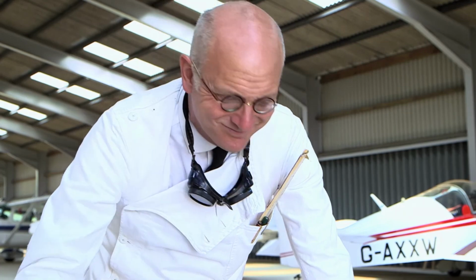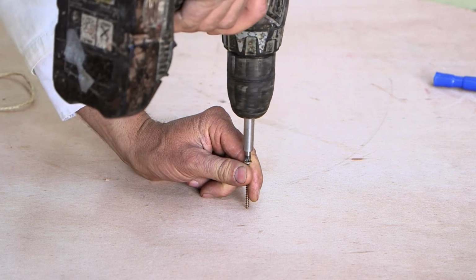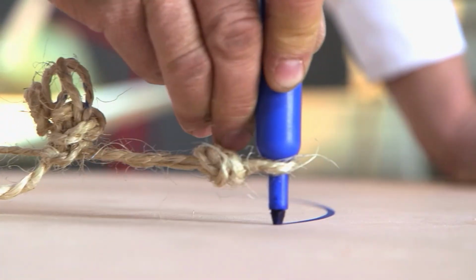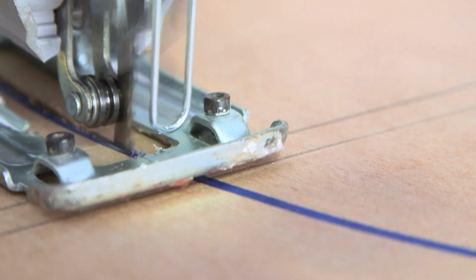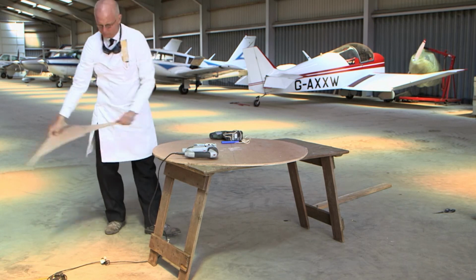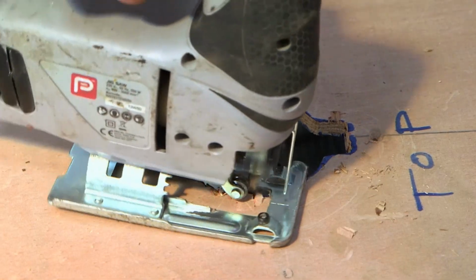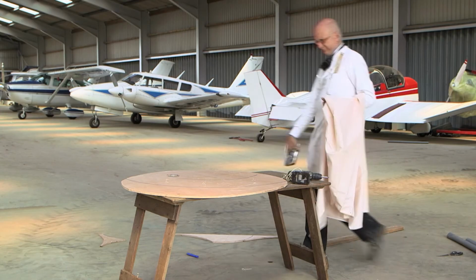To begin, we'll need to cut a large circular disc from a piece of wood. Tap a screw into the centre of your wood and use a marker pen and a piece of string to draw the circumference of your disc. Next, carefully cut out your wooden shape with a jigsaw. At one end of your disc, draw and cut a hole to fit snugly around the power source for your personal hovercraft. More on that later.